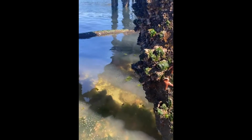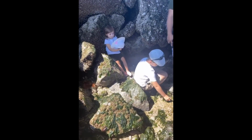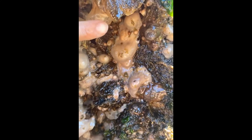Try to count how many. Oh, trying to count how many anemones? Yeah, there's a lot of anemones, and these anemones, there's a couple different kinds we'll talk about. Right here we've got some Plumos anemones, the little white ones, and they have kind of feathery tentacles that stretch outward. And then, oh, look, there's a fish. Can you see the fish there? There's a little shiner perch just kind of hanging out.